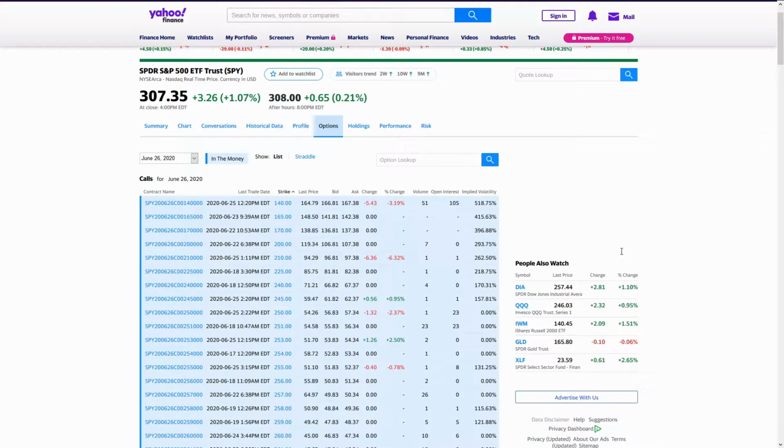If you're unfamiliar with covered call writing, calls are options contracts that give you the right to buy, typically, 100 shares of a stock at a specific price, called the strike price. Options are time-based, so an example of a call, let's say SPY, could be something like SPY 320, July 10th, 2020. That's a price, a date, and a ticker symbol.